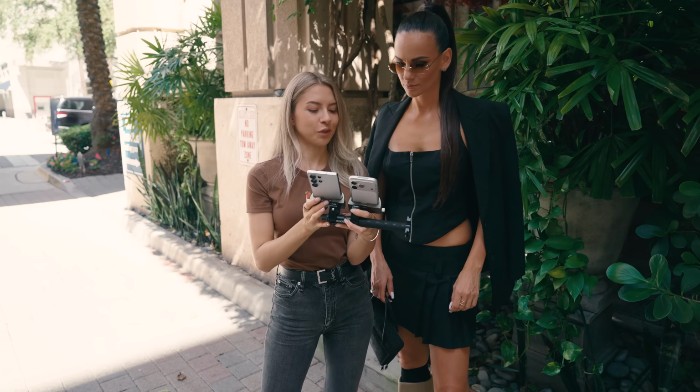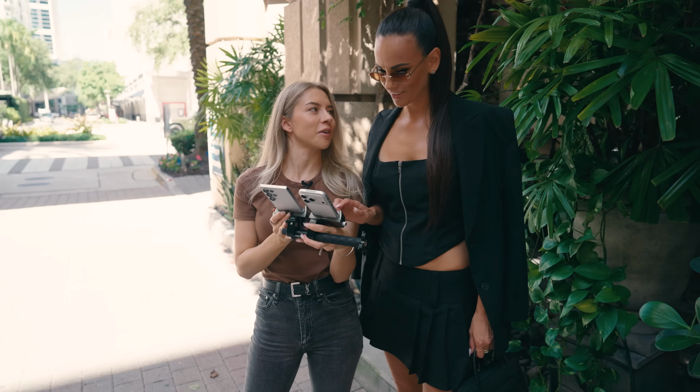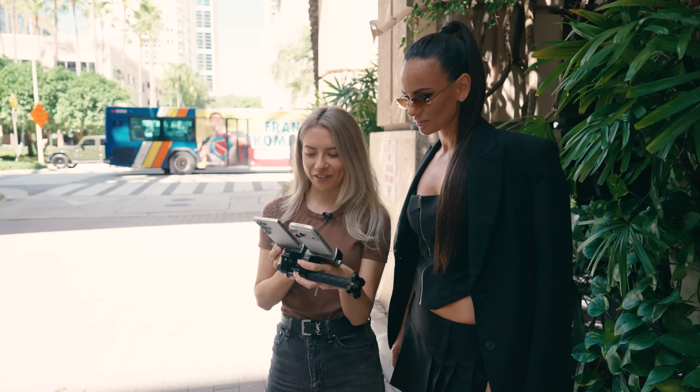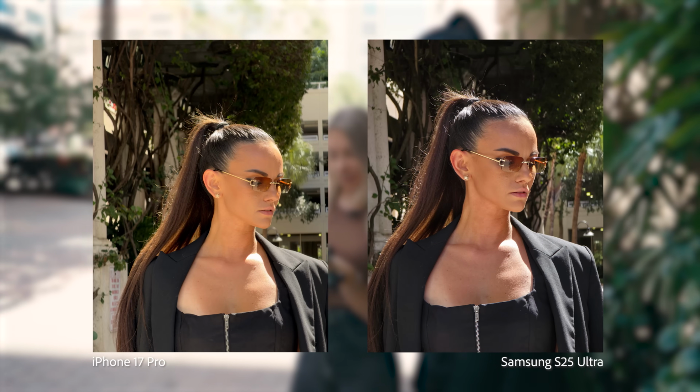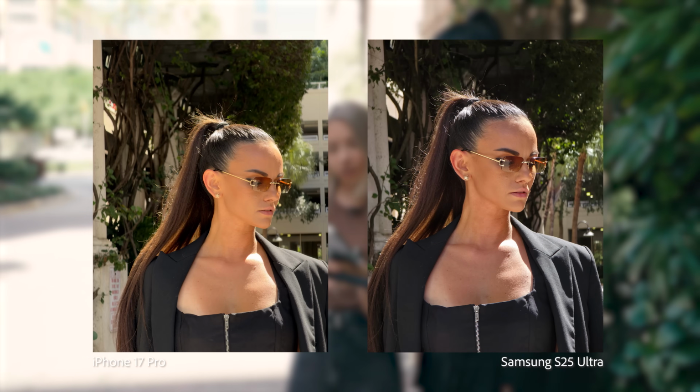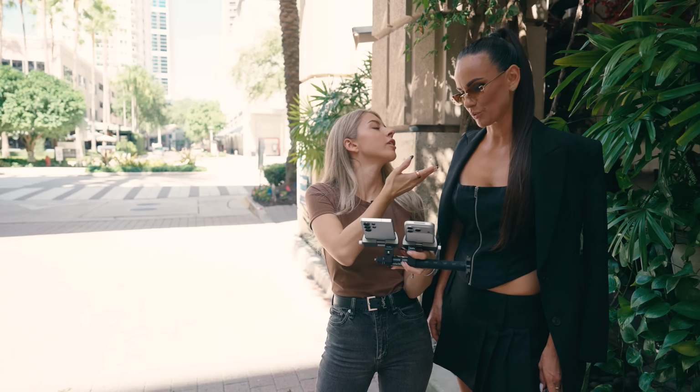Okay, first impression, what do you think? Which one do you like the most? Like this one, I like iPhone. You like iPhone? Yeah, I feel like the colors look more natural, and even the skin tone in here is more bold. Yeah. I love them most.